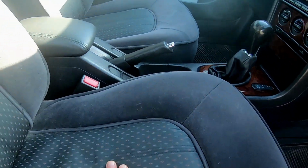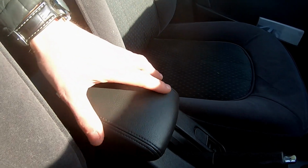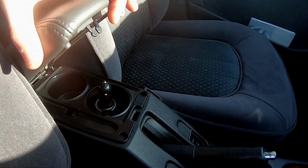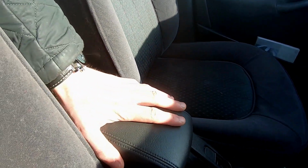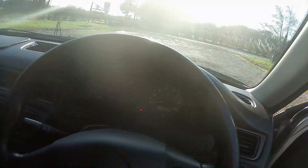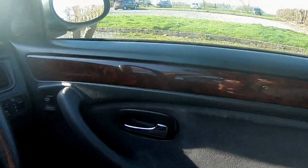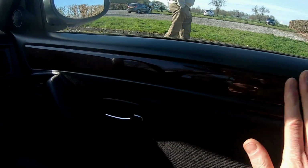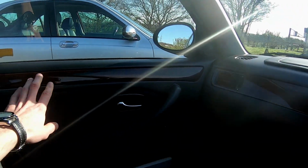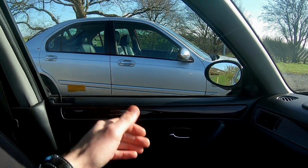As I say, diamond pattern seats, and we have some very cheap vinyl covered cubby, which does feel a lot cheaper than in the Mark II 45. But what we do have, if I just shut this door, excuse the sun, is this lovely integral piece of walnut into the doors. Now, some people say that that's a really nice high quality feature that the Mark II doesn't have.